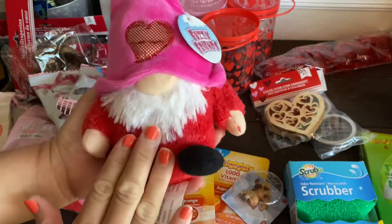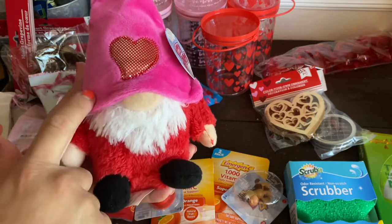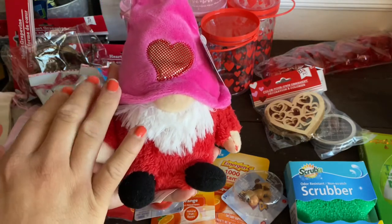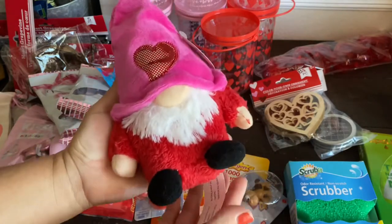And they had this one, a gray one, the little clothes were gray, and the hat was a little light pink hat. They did have other ones, but I went ahead and picked up this one for myself.